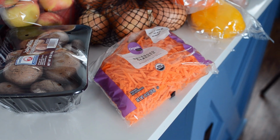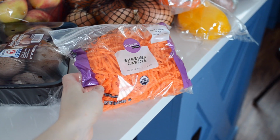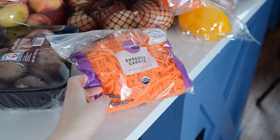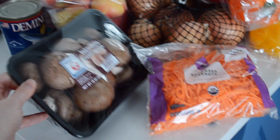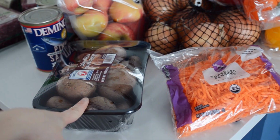Okay, let's start with the vegetables. I got some of these pre-shredded carrots, which are so handy, and you can get these at Walmart. Some mushrooms. We've been putting these in a breakfast hash. We love them, but the kids not so much.